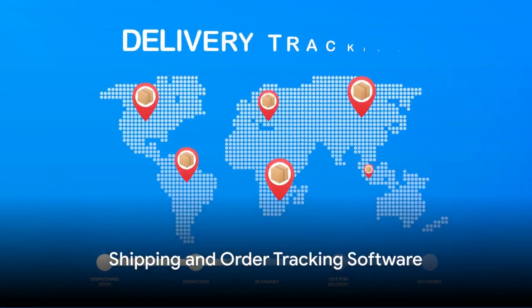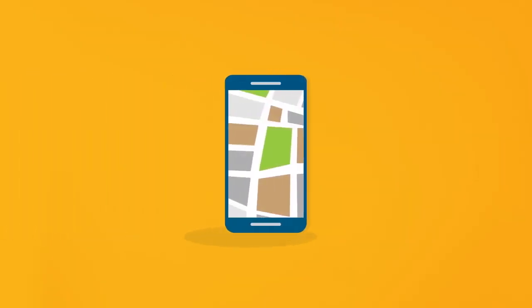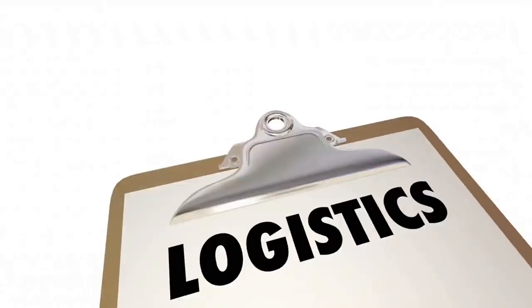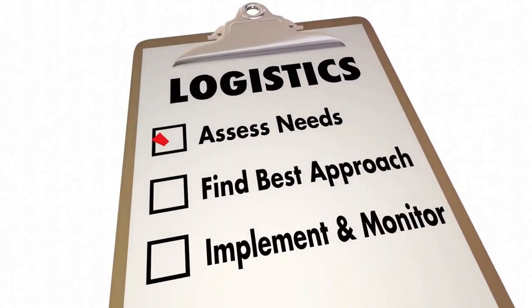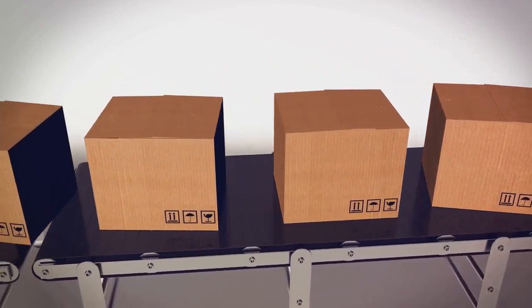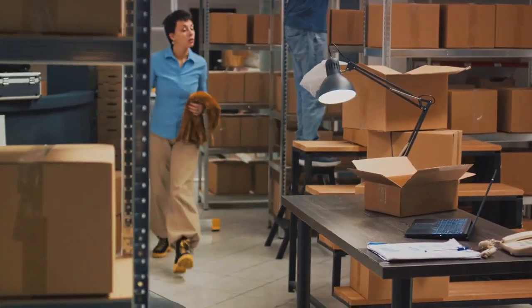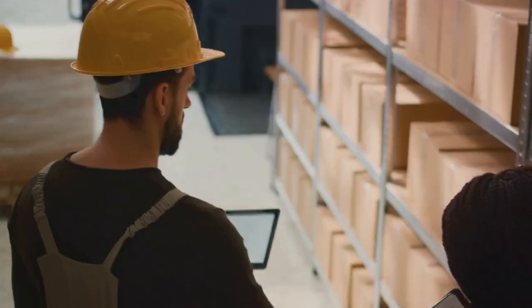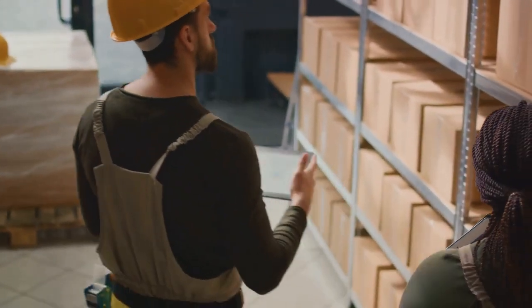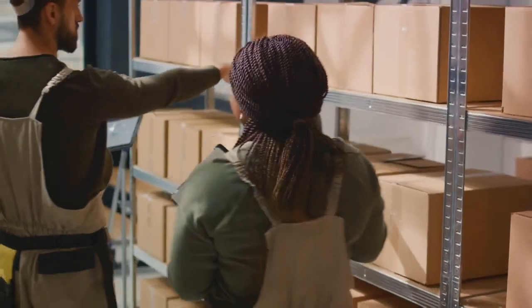Since you won't be handling the shipping process directly, you'll need reliable shipping and order tracking software. This is your secret weapon to ensure your products reach their destination seamlessly. Tools like ShipStation or Shippo are a lifesaver. They help you navigate the shipping process, generate labels, and most importantly, provide tracking information. This means your customers are always in the loop about their orders. With the right shipping and order tracking software, you can streamline your shipping process and keep your customers informed.